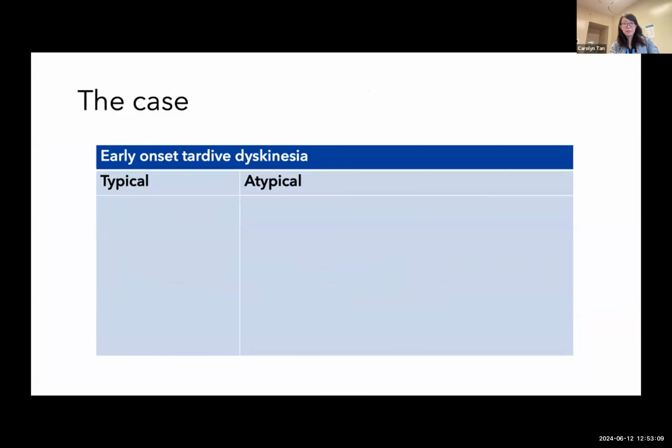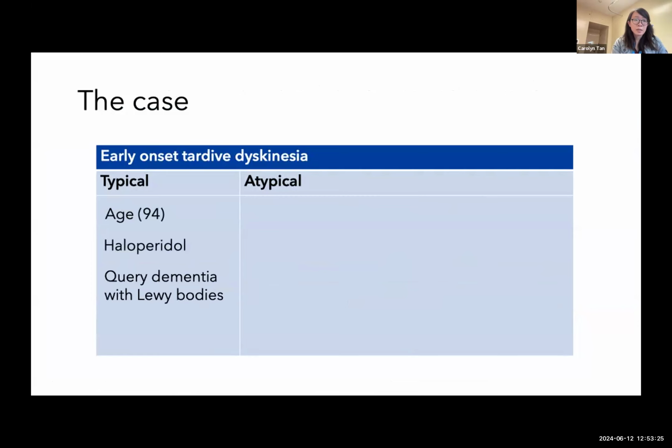So here we have a case of tardive dyskinesia, even though there really is nothing tardive about it. For TD, the typical features of this case include the patient's age, which is one of the greatest risk factors for TD, as well as haloperidol, which is a well-established cause of TD with long-term use. He also has Parkinsonism, and dementia with Lewy bodies was on our differential.